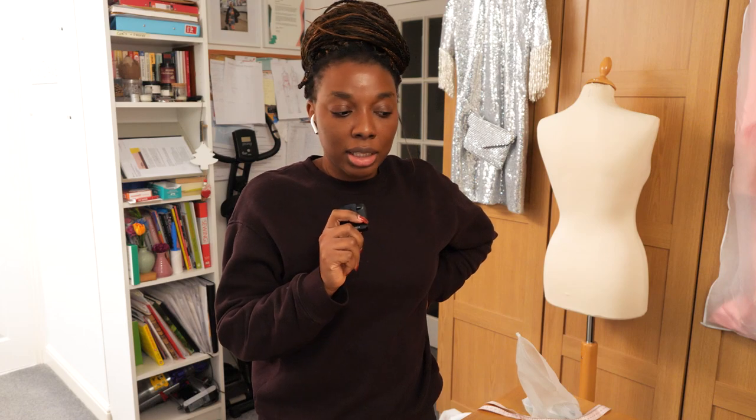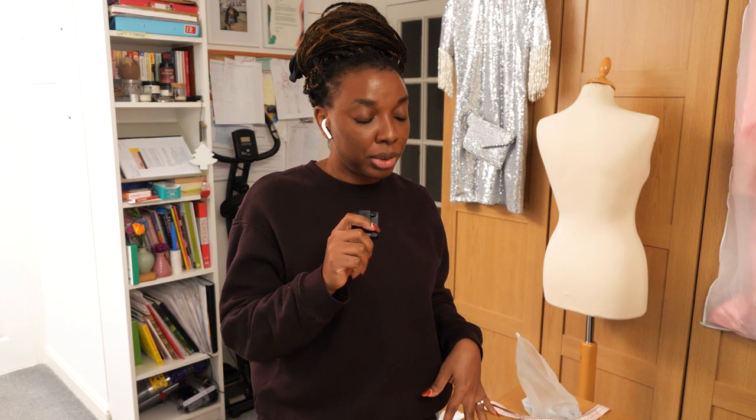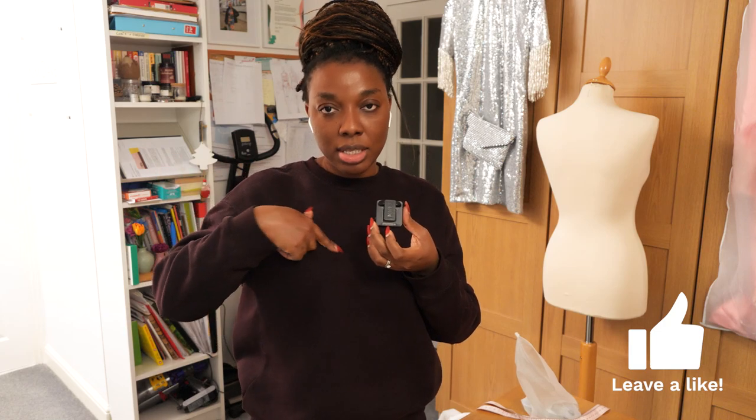Okay, I am done making the pattern for just the bodice area. My plan is to cut the skirt as one big sheet and just gather it into the bottom of the bodice. And then for that piece that is like a flower petal, I'm going to cut as a shape that sits into here.